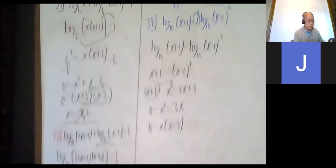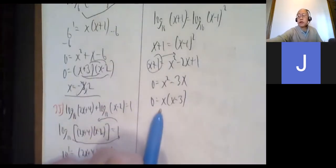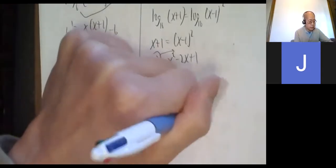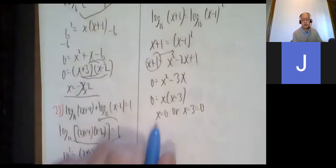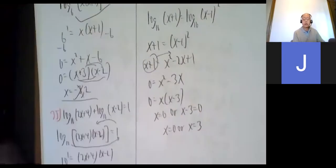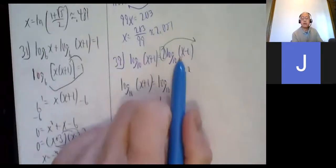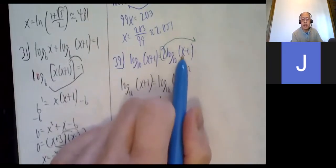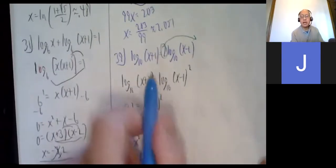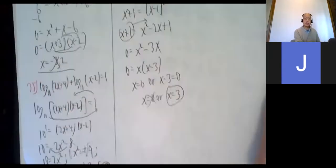x times x minus 3, factor. So by the zero factor property, either this one is 0 or this one is 0. So x equals 0 or x minus 3 equals 0. x equals 0 is done, x equals 3. Okay. But double check with the original. If I plug in 0 right there, I'm taking the log of a negative number, so that's no good. So that's out. x equals 3 is okay. I'm only taking logs of positive numbers. So my solution is x equals 3.